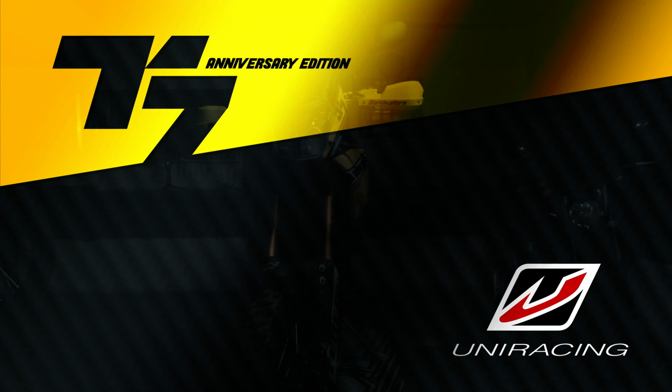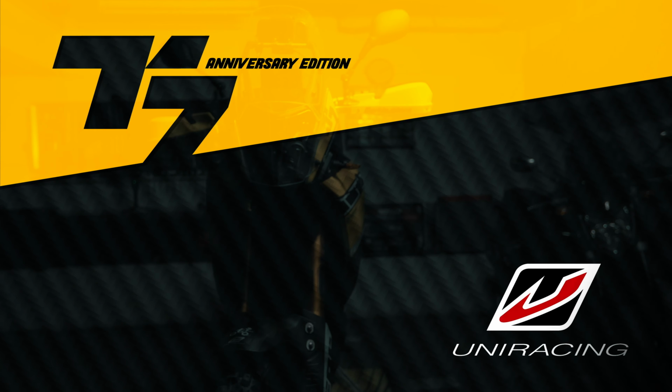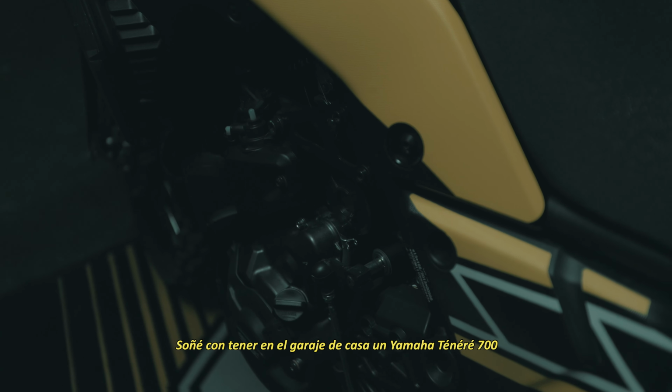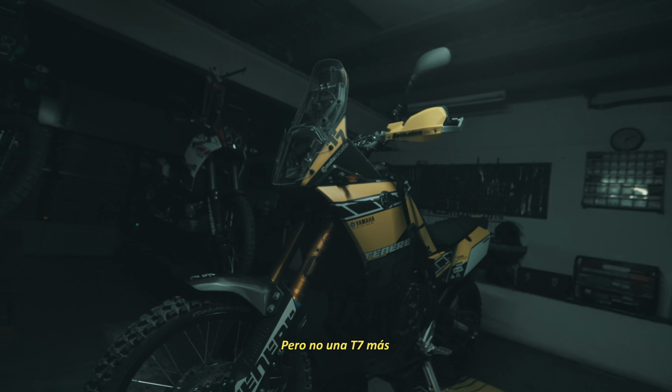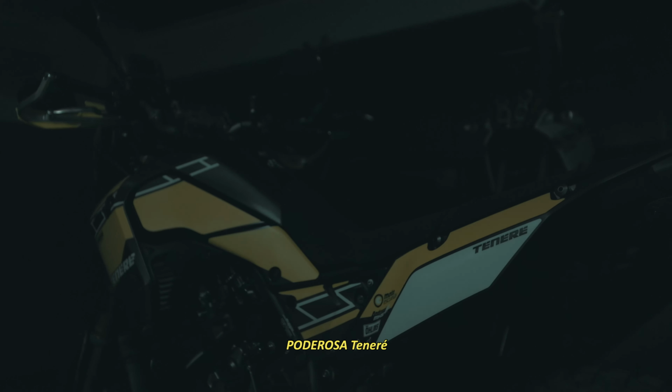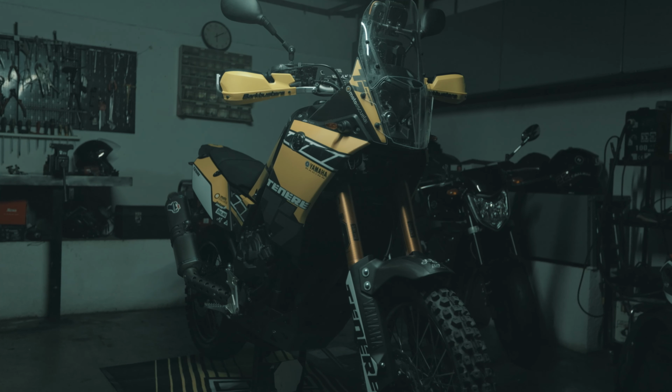A few weeks ago, I had a dream. I dreamed of having a Yamaha Ténéré 700 in my home garage. But not just another T7. I dreamed of a different, exclusive, powerful Ténéré.